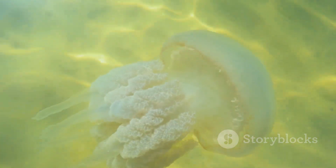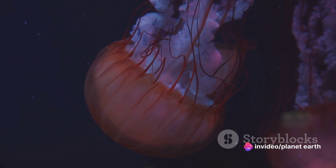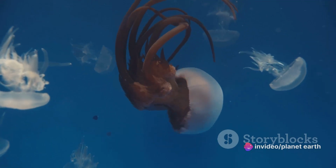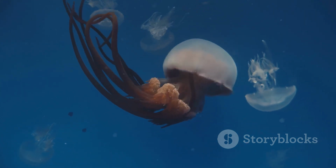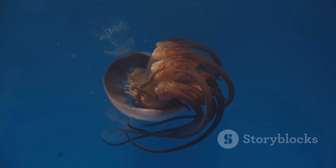Their bodies, or bells, are mostly water, and their tentacles, while delicate to the eye, are equipped with stinging cells called cnidocytes. These cells are their primary tool for hunting and self-defense, releasing venom into their prey or potential threats.